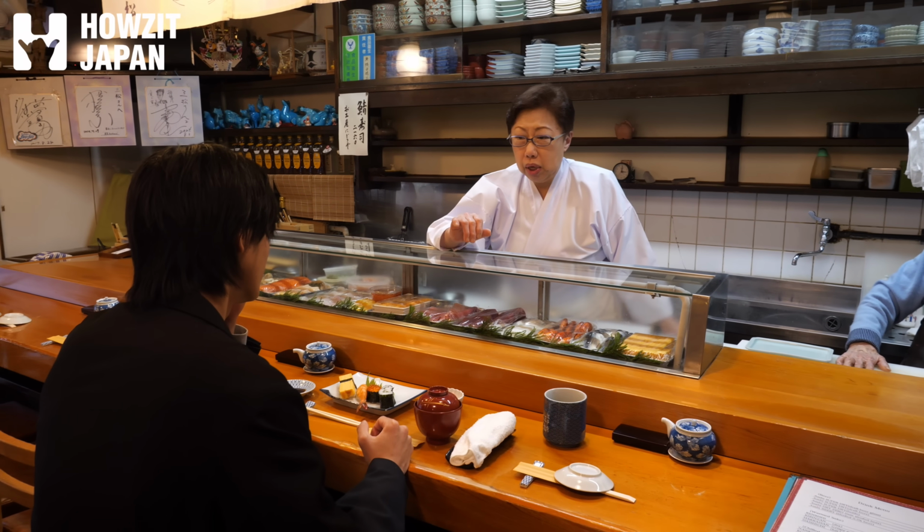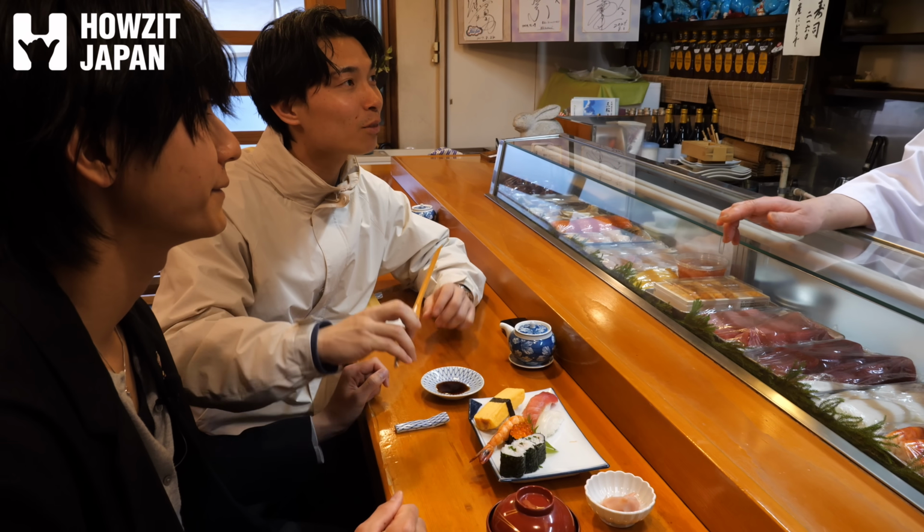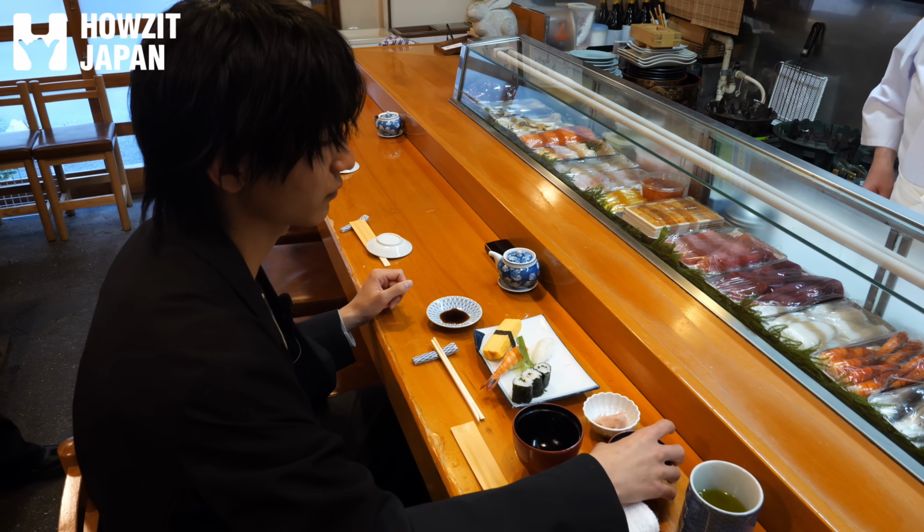Another great part of dining at a place like this is the interaction with the chef. In Japan, it's totally okay to have a conversation while eating, especially at the sushi counter.